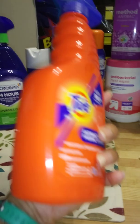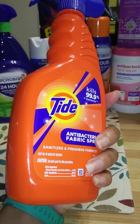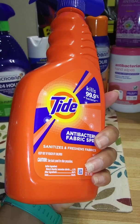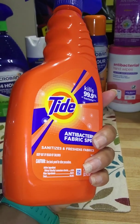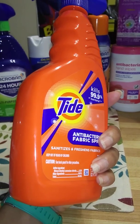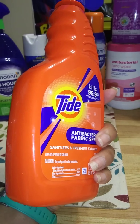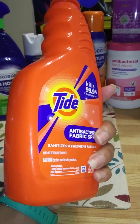Basically, this product is awesome. It smells of the original scent of Tide, but you can use this on your sofas. You can use this on carpets. You can use this pretty much on fabrics in general, and it will kill the bacteria, especially those that cause odors. And what I also love about this is that it just refreshes. I promise you, you spray it on and just let it pretty much air dry.